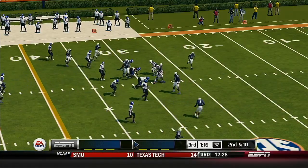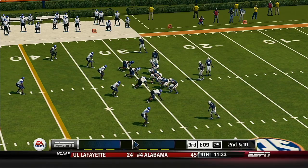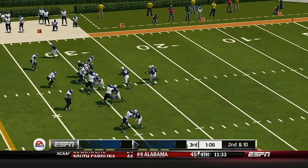Four down, four down. 40's Mike, 40's the Mike. Ready, go! 395! 395!